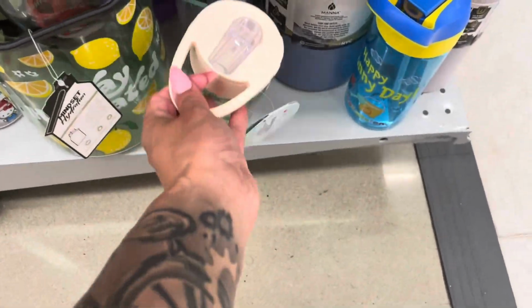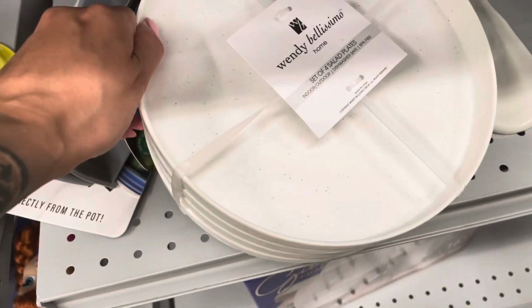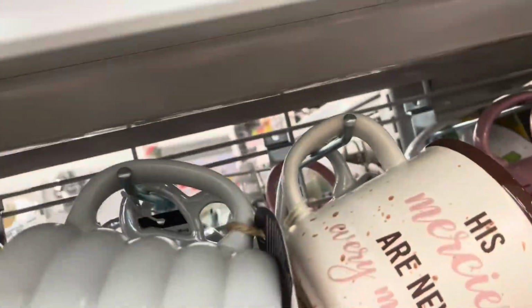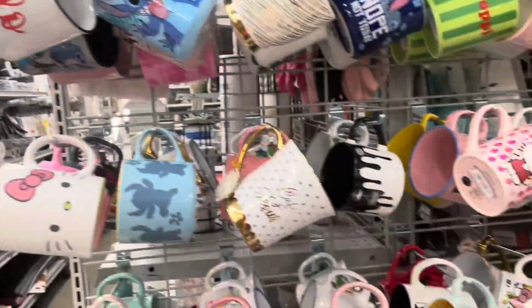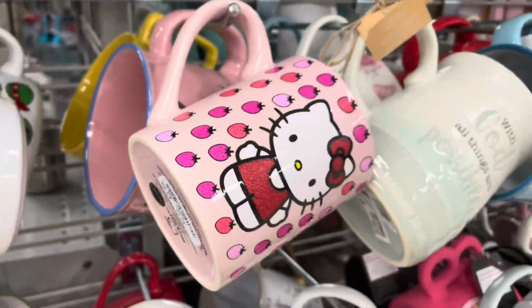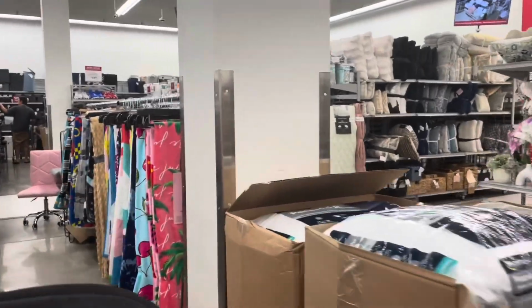Look at this cup. We have Hello Kitty down there. And these are some nice plates for salad plates, but they're like plastic or whatever. This is a glass one. I haven't seen this one before. Hello Kitty with the strawberries. Oh, look, it's right here. How cute, for $4.99. I'm gonna go see the other side of the towels real quick.